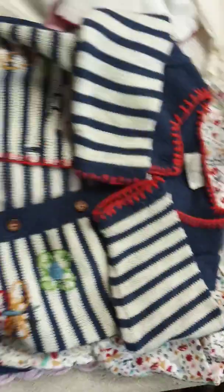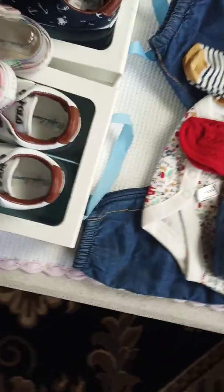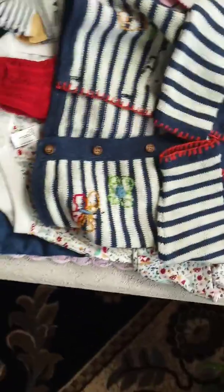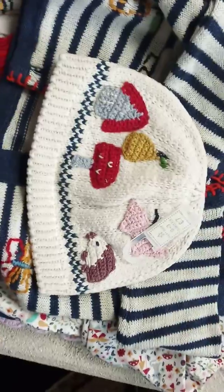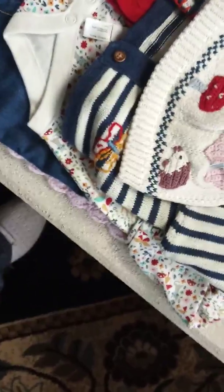Everything that I bought was not one piece. It was separate. Okay, I'm trying to find the hat. The hat is adorable. I know I just had it here. If I'm all over the place, forgive me. Okay, where did you go? There is a hat that goes with this. I just had it. Okay, here it is. Here is the actual hat. And it is so adorable. It's so cute. So I think it's 35. Yes, 35 for that.